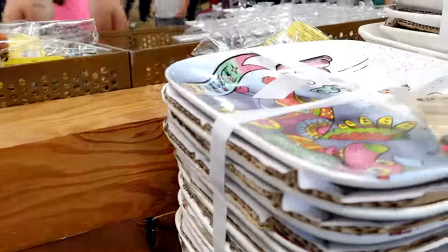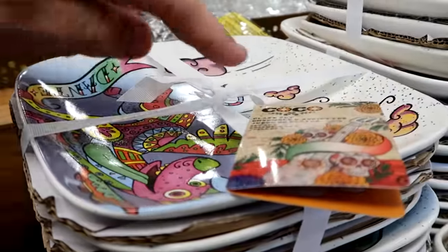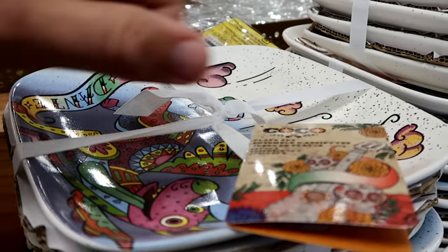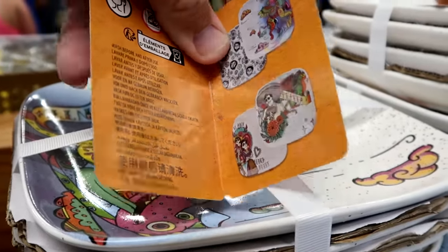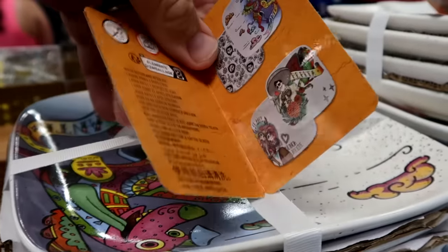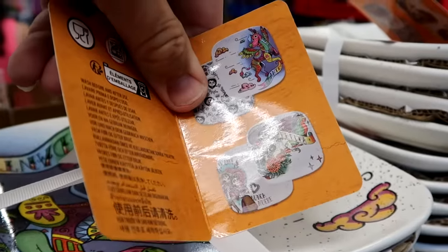And how about the dishes that they have for this collection? It says Disney Pixar Coco. Let's see what we have doing here. We have Dante on the front. Let's see what we have. $20 marked down from $40. There's all the different plates you get.